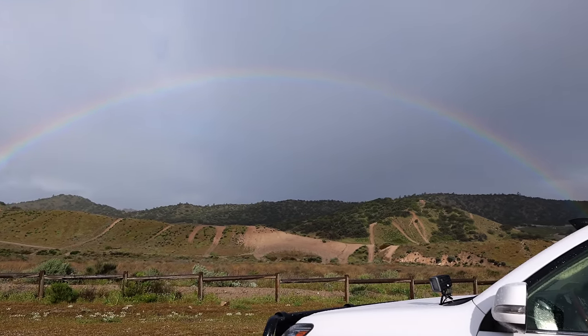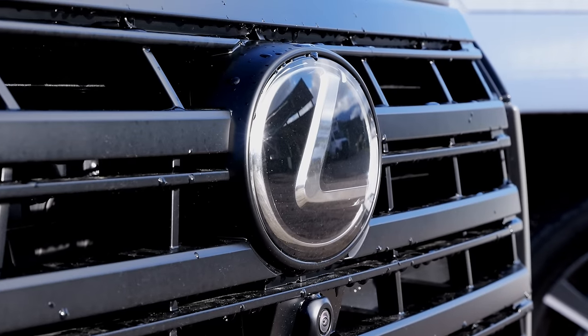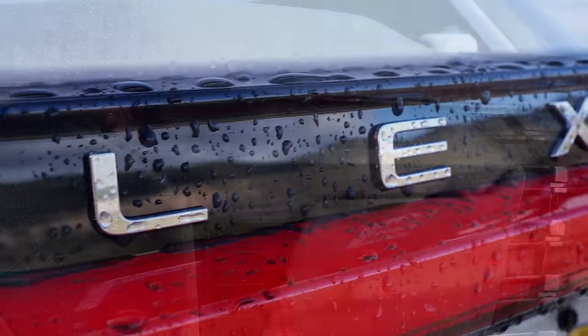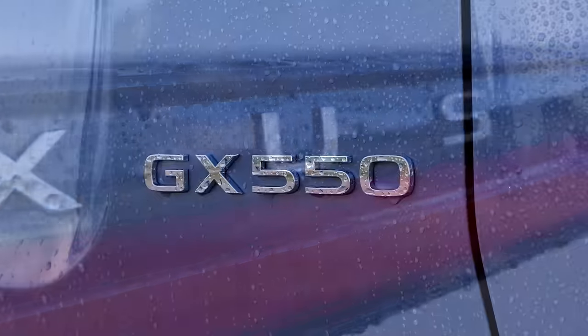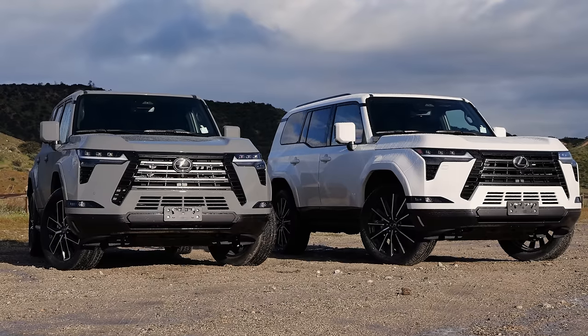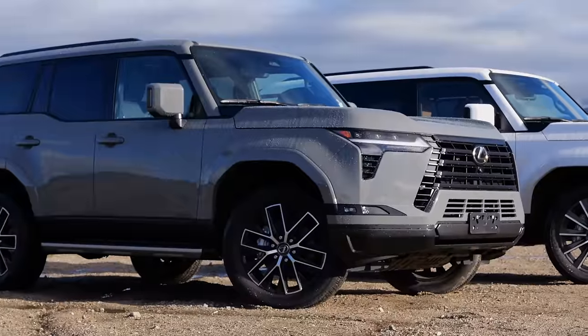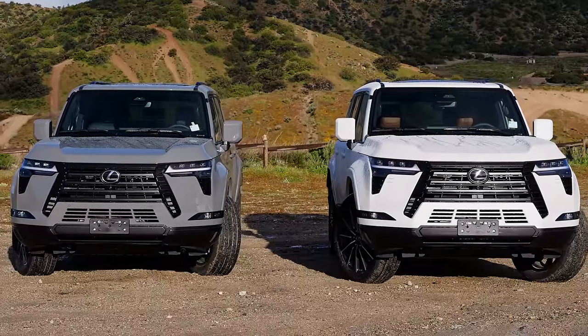After getting set up in our group camp, we took a few minutes to take in the surroundings, including a couple of the luxury trimmed 550s that had already been delivered for comparison to the Overtrails that would be showing up later. As they say, beauty is in the eye of the beholder, and while my concerns about looks have taken a back seat in recent years to reliability and off-road capabilities, I personally feel like Lexus absolutely nailed this design.